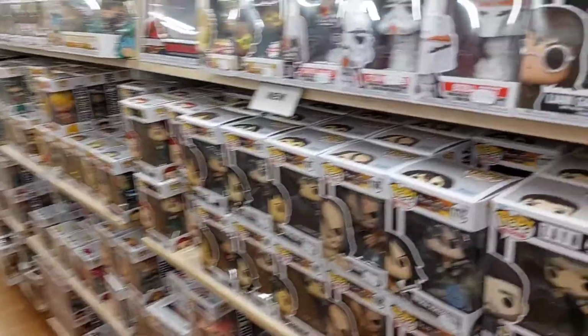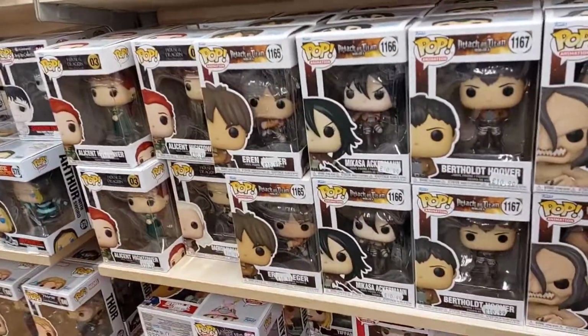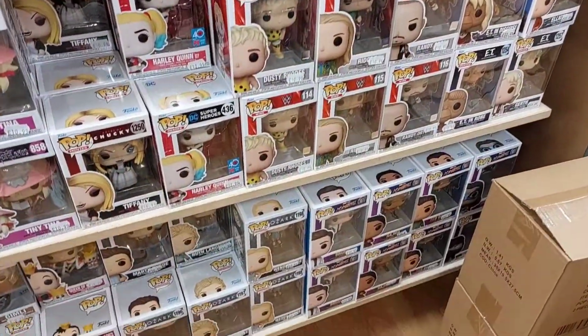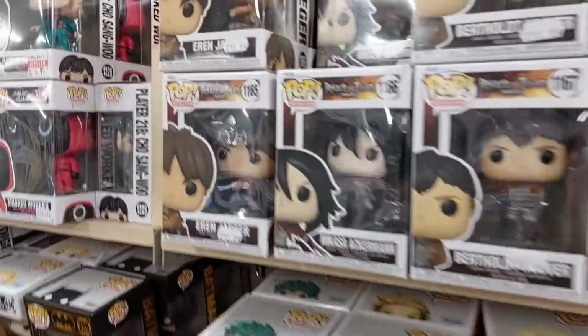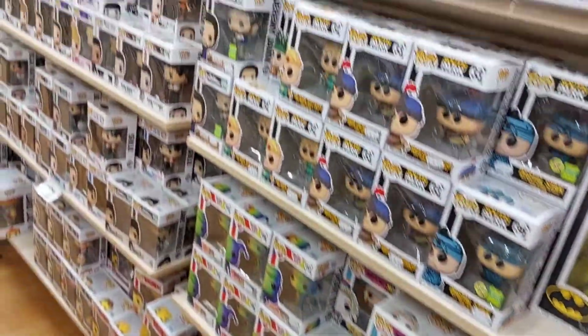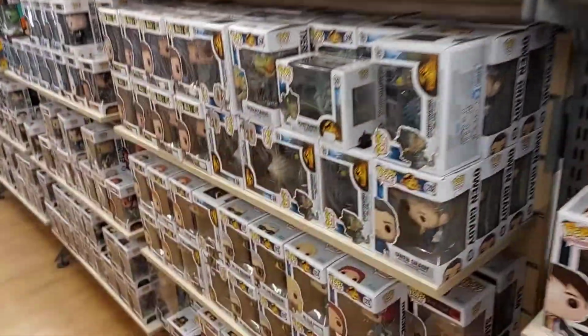This was the Funko Pop aisle. It was quite a tight aisle, and there was a lot of people about. So filming was a little bit juddery and juttery, but there was quite a good selection of Funko Pops in stock at Forbidden Planet. A lot of the Attack on Titan ones. So if you are trying to build your Attack on Titan collection, try and get yourself down there.